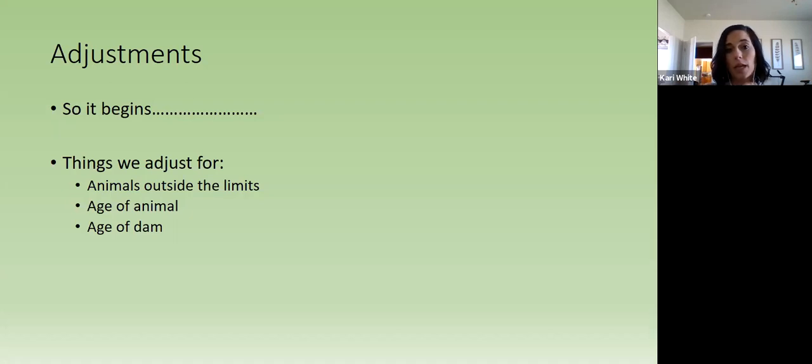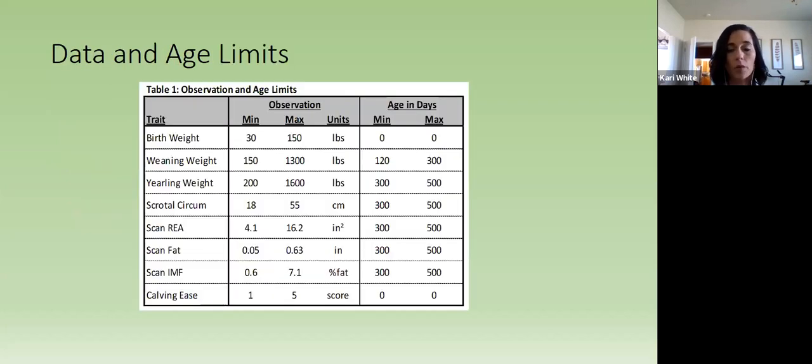And so for dams that are young, probably all the way up to 5 years, it was like a nice growth curve like this, but it really showed that the age of dam affected the birth weight of the calf. For 5 to 10 years, it's almost linear, but then after that, you start to get this drop off again, where the older a female is, the less her animal weighs at weaning. And so we want to be able to fairly compare those animals, so we adjust in the evaluation for the age of dam. And so these are the data and age limits that BBU currently puts on any of your data going into the evaluation.